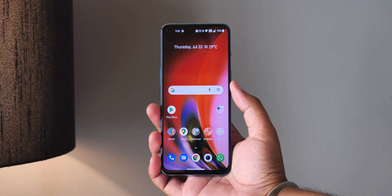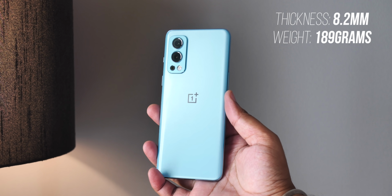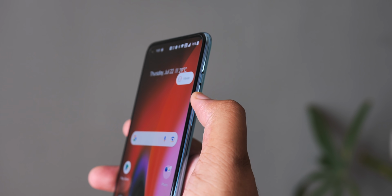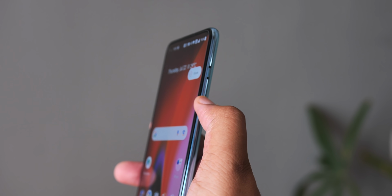Well, the OnePlus NORD 2 feels like the original NORD when it comes to the size and weight and the same Gorilla Glass 5 back. But as you can see, the cameras here have the new look like the OnePlus 9 and the 9 Pro. Also, unlike the OnePlus NORD CE, there's the iconic alert slider, which is just good to see.